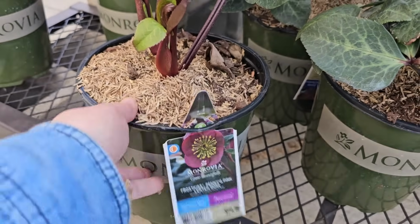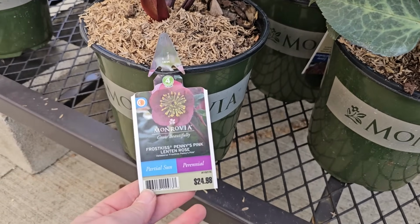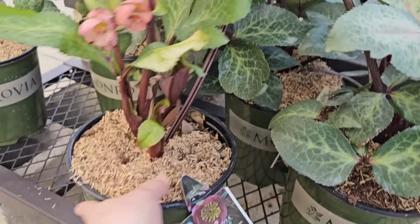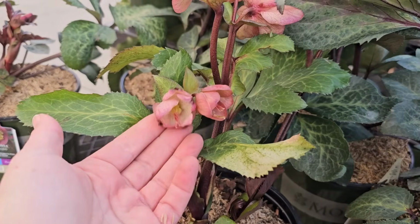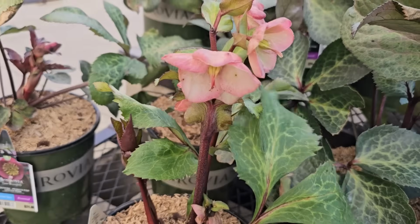So if you put them in a woodland setting with moist but well-draining soil, they perform beautifully. And a great source of food for the bees so early in the season. The bees are always all around mine, which is so fun to see.